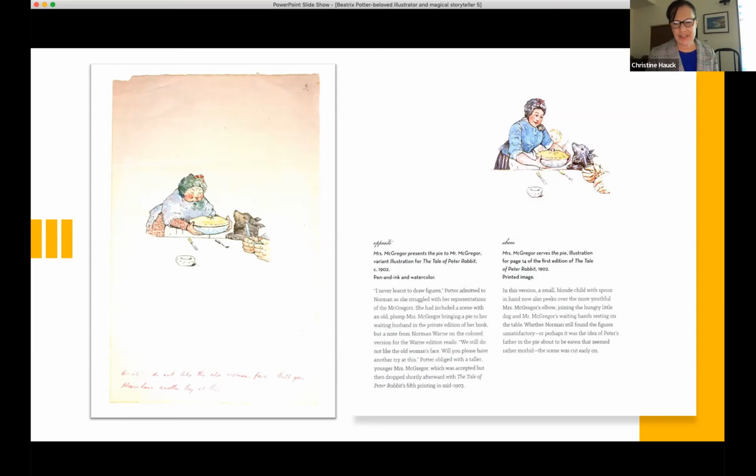Whether Norman still found the figures unsatisfactory, Norman Warne was her publisher and later on her fiance, right? He asked her to redraw Mrs. McGregor. Or perhaps it was the idea of Peter's father in the pie about to be eaten that seemed rather morbid. The scene was cut early on.